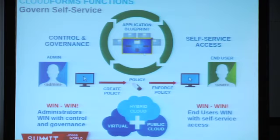IT infrastructure feels more agile and responsive to them. They're better able to meet the demands of the business and respond to it. While on the other side, the administrators are able to win because they still have the necessary control and governance they need to maintain that infrastructure while still responding to the needs of the business.